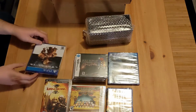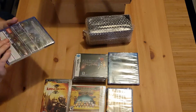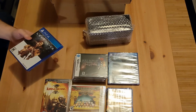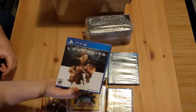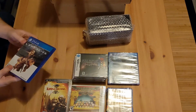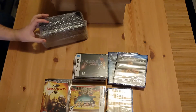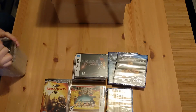Pretty easy decision there. Here's one I didn't expect to pick up. Left Alive, and this is the Day 1 edition game, but the whole set, the Mech Edition, I think is what it's called, was pretty heavily discounted. It was like 51% or something like that. It was like around 50%. So I went ahead and got it. So that's the game for it. I guess it doesn't come in its own box, but I should have in one of these boxes the rest of that set. So let's take a look at what's in here.